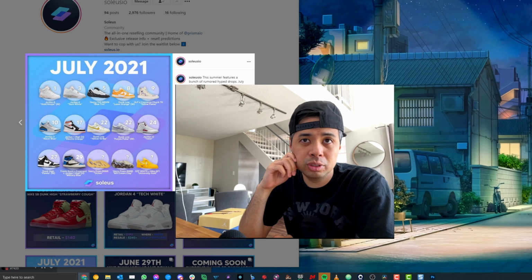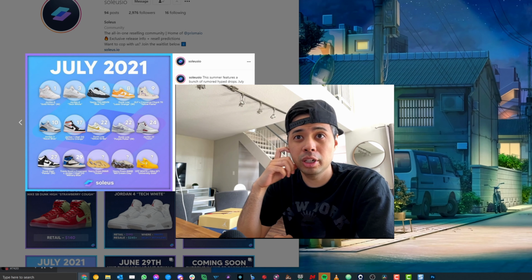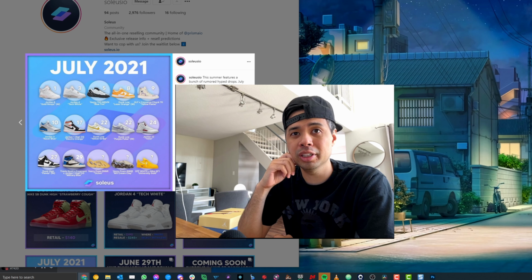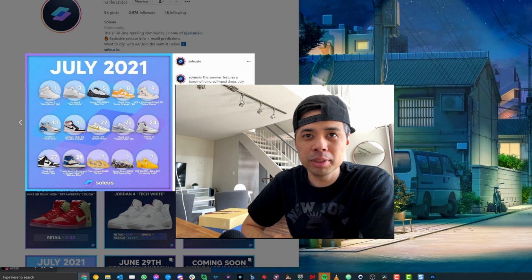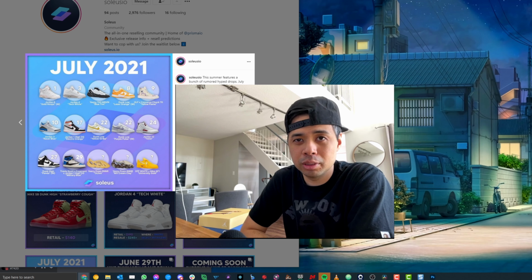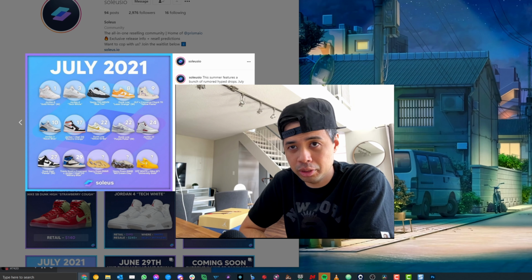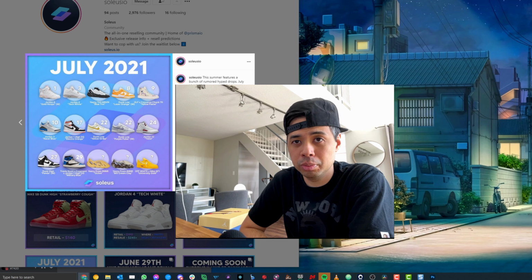Looking at this month in July, there's not so many drops that I would go for. I mean, I'd go for the Dunks, of course. They seem to have the most profit out of everything there. The Electro Orange ones, probably I'll go for them, but it depends. I don't see resale being too crazy on them. Yeezy Supply has been pretty difficult with the foam runners, at least for the bots that I run. So hopefully we get a couple of pairs, but we'll see.